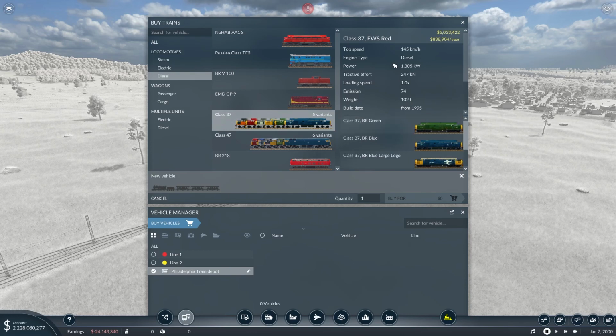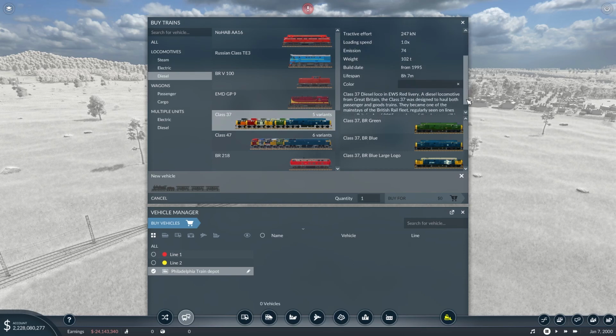Okay. So let's have a look at the specs available for the Class 37. It is $5,033,000 to buy. It is $838,000 a year to run. It has a top speed of 145 kilometers an hour. It is a diesel, obviously. Power of 1,305 kilowatts. Tractive effort of 247 kilonewtons. Has a loading speed of 1 time. Emission of 74. Weight of 102 tons. And the build date was from 1995.